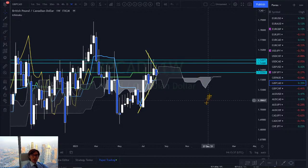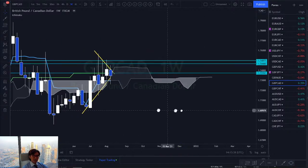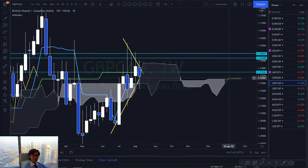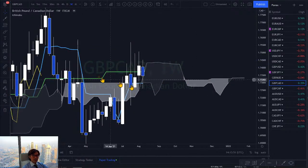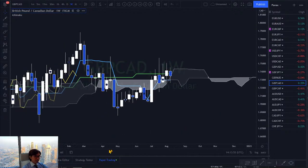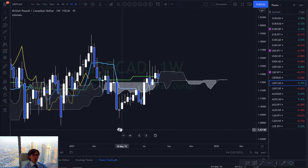And the next one is pound CAD. This is a ranging market. The Kumo is very flat and very thin. So this is a range market, and Kijun Sen is completely flat now. And Chikou span is also very close. So this is a pure range market where you want to avoid taking trades.